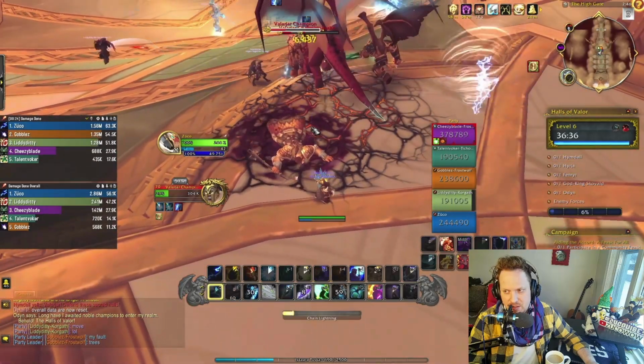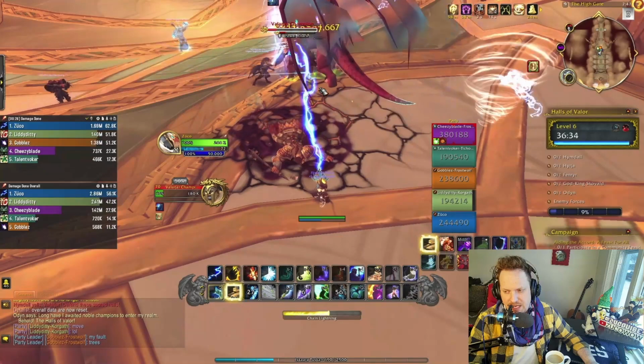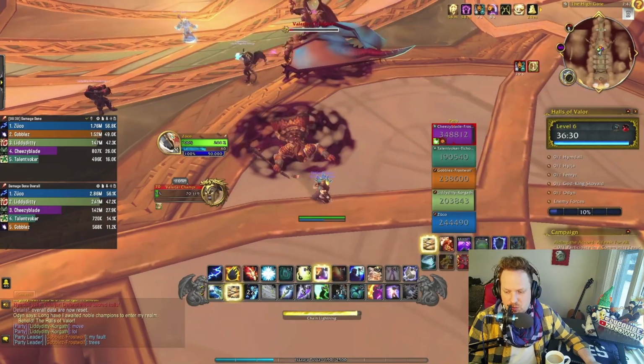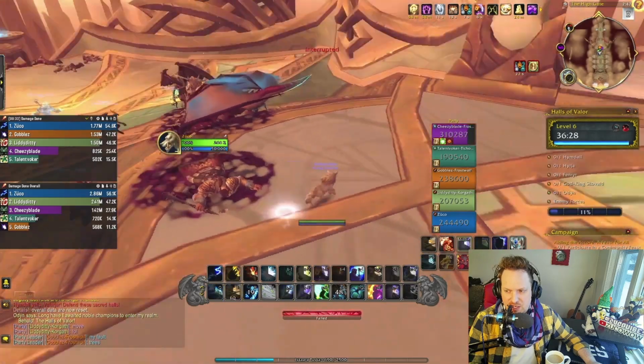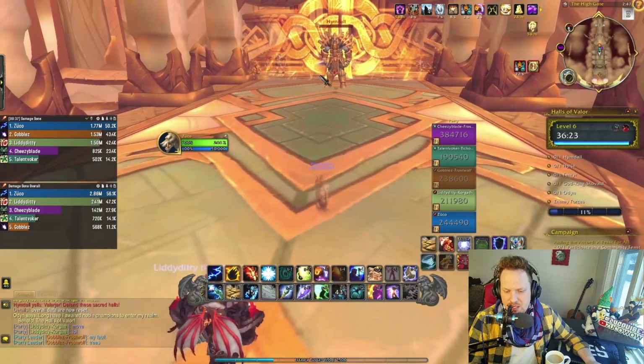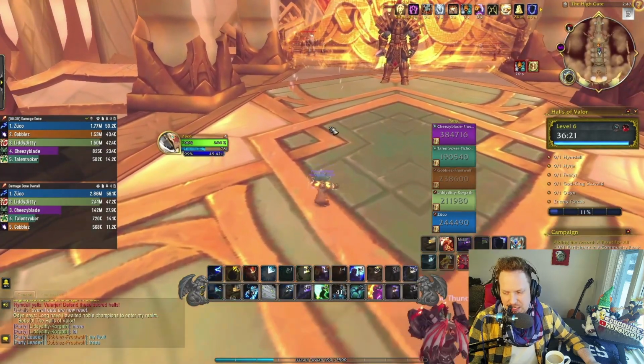Perfectly fine. And again, we're getting the cooldown on our Storm Elemental as well. So we're going to have him back on the boss fight. Not quite at the beginning of the boss fight, but pretty close. We're going to get him up part way through. So here's the single target damage.